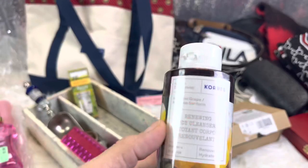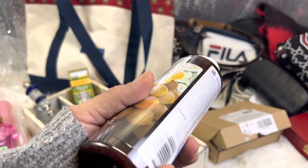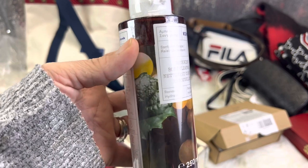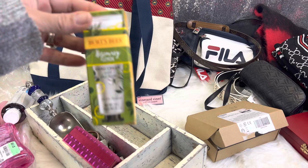I picked up this Kors Santorini Grape Renewing Body Cleanser. This was $1.98. This stuff is fairly expensive. I'm going to try this for myself. Sometimes I like to keep the good stuff for me.